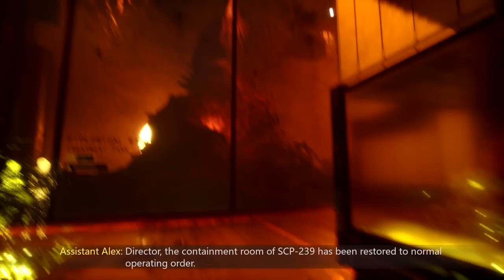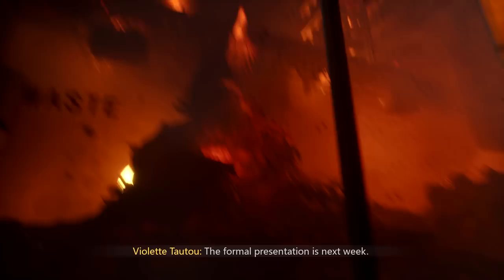The biological waste treatment tank. The commissioning of the experimental site must be completed at once. The formal presentation is next week. I'll see to it, Director. What shall we do with these creations of SCP-239? She created all this? Destroy them. Wow.